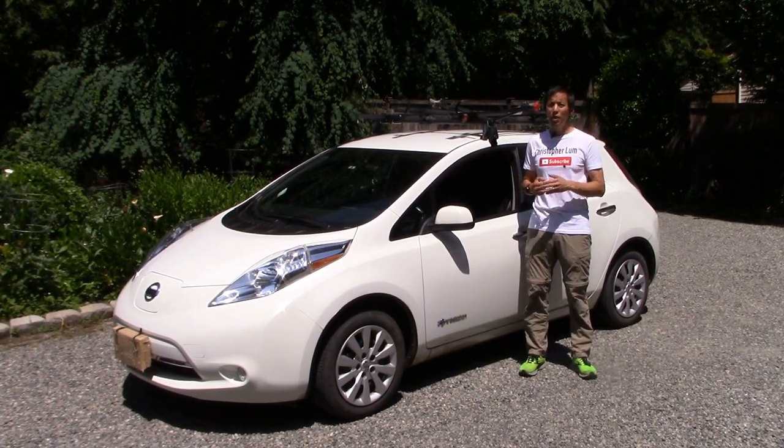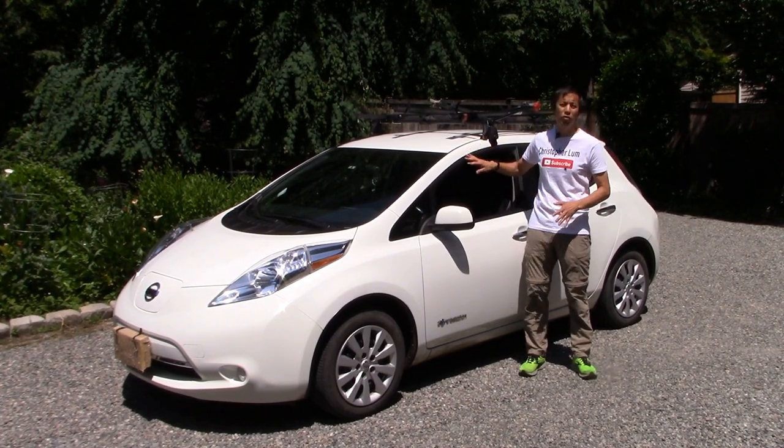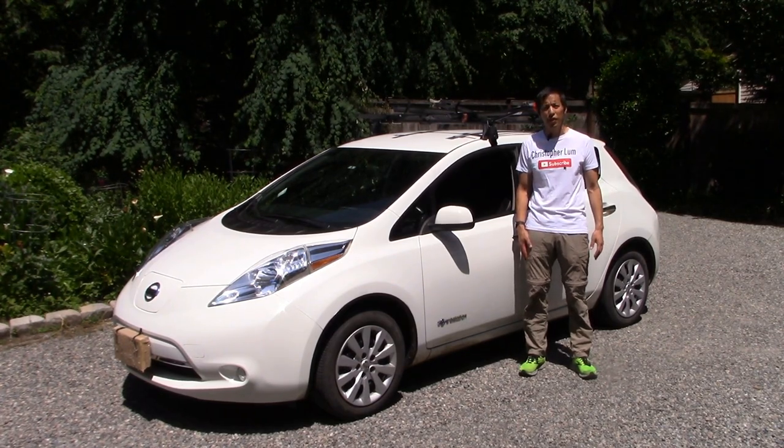So with that being said, let me jump over to the computer. Let's take a look at maybe the window sticker and some other details and specifications about this car before we take a closer look at the actual hardware on the vehicle.